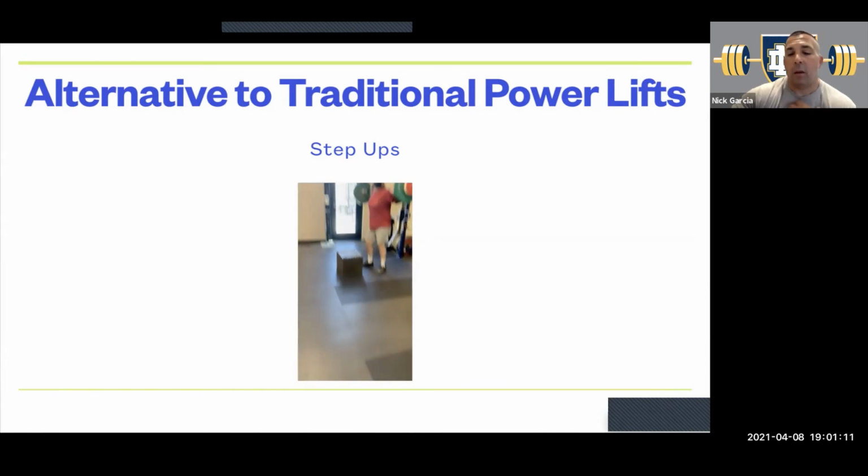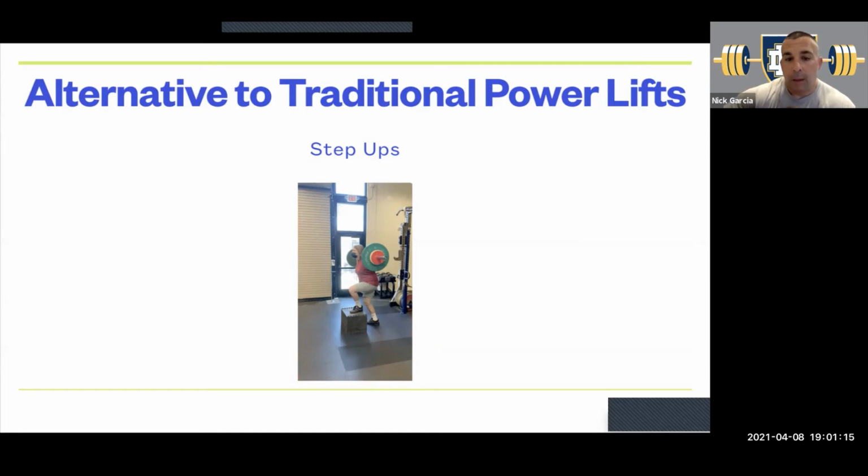All right, and box height. What you normally want to do is, if you see here, the bottom of her leg is pretty much parallel to the ground. So that's about a perfect box height for her. This is 14 inches. If you have somebody who's 6 feet, it may be 16 or 18 inches. If you have somebody who's 5'2", it may be 10 inches or 8 inches. But this gives you a very good general place to start, because it works the quad and the hamstring equally.